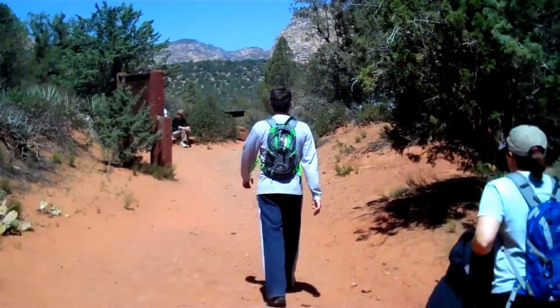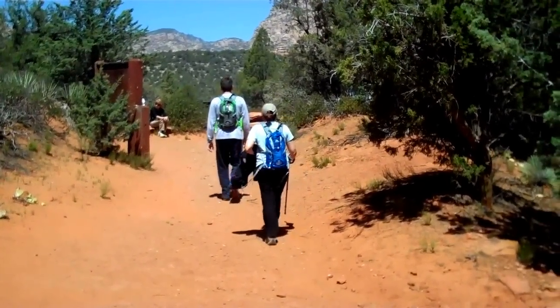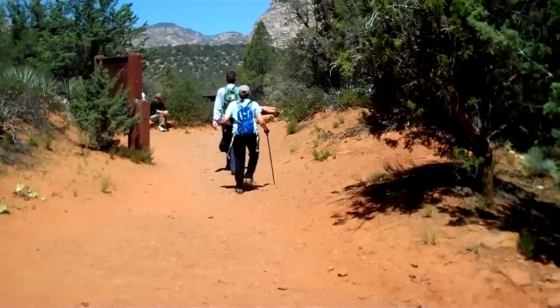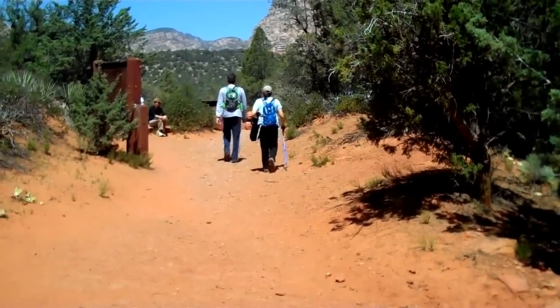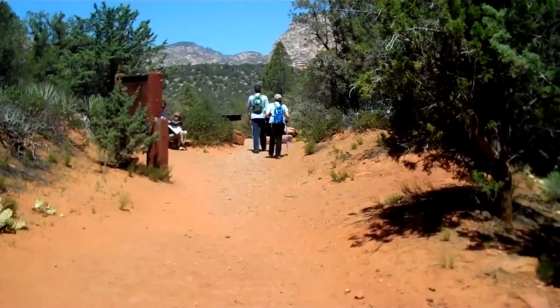We're back to the parking lot now. We've had about a 2-mile hike. Wind has really kicked up. But our next adventure, we're going to be hiking to Lost Canyon to view some Indian ruins. But that is another video.